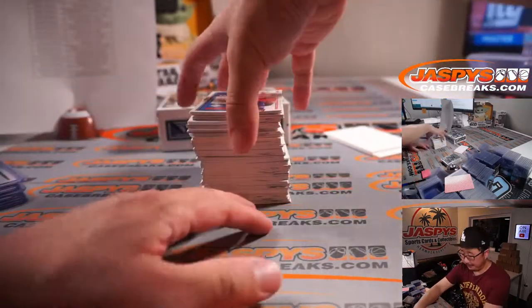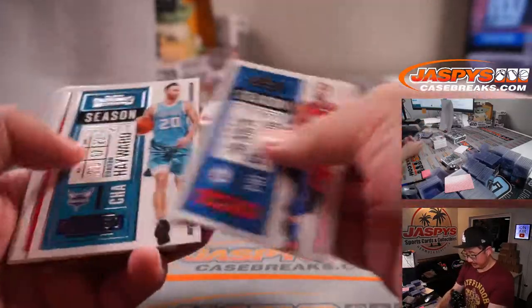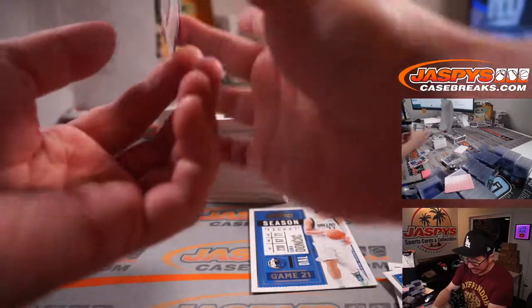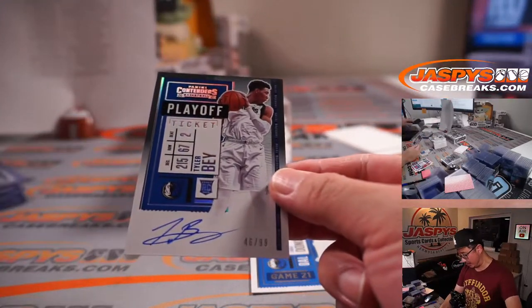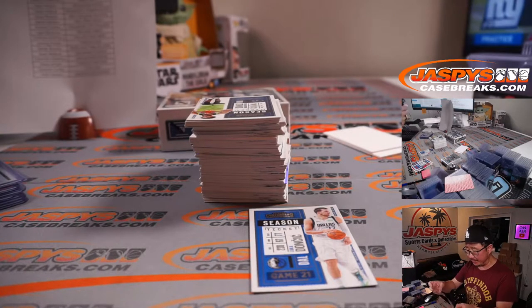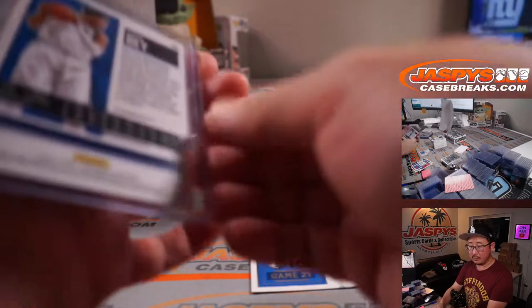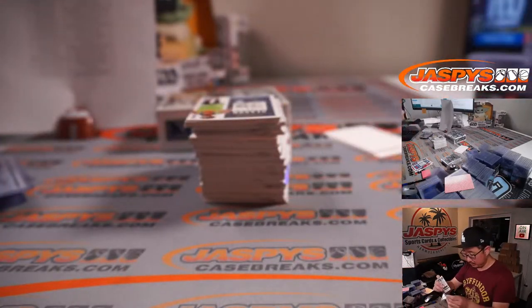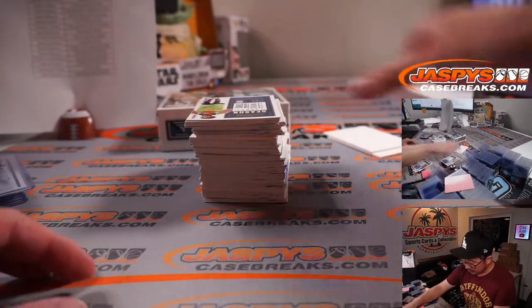Let's see what we got. And we got a Tyler. We saw Sadiq Bey earlier. Here's a Tyler Bey. I don't think any relation. 46 out of 99 playoff ticket autograph for Dallas. That's going to go to Oliver, along with that Luka.